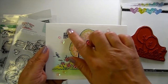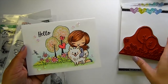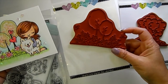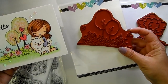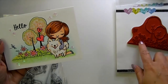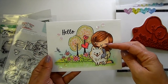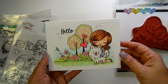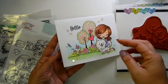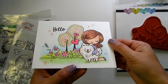And this is the new card that I made. I used the sentiment, hello. And then this background is the maple tree background stamp. So this one has two trees, and it has a little dragonfly and a butterfly, and then the flowery meadow. And then I used the cute little girl with the Samoyed dog from the Greeting Farm. And I added some sequins. It's just a one layered card. Nothing's popped up, just stamped directly onto the paper.